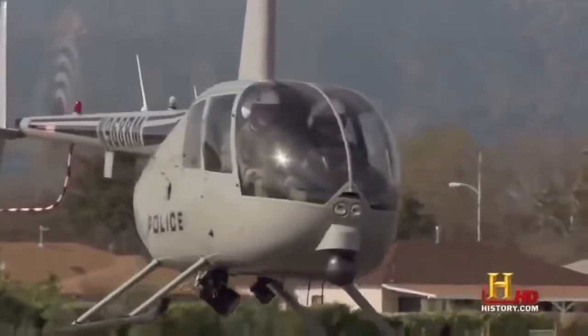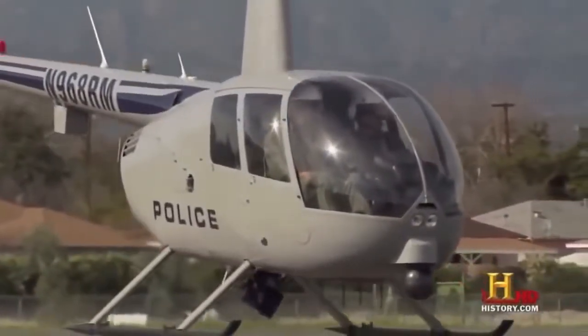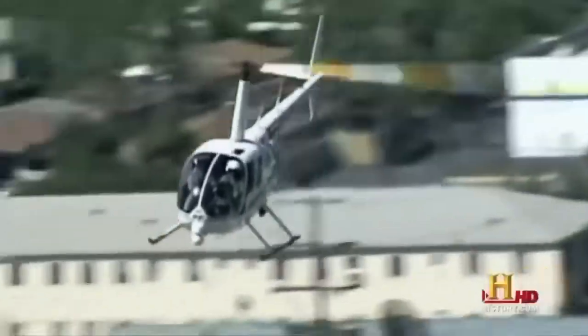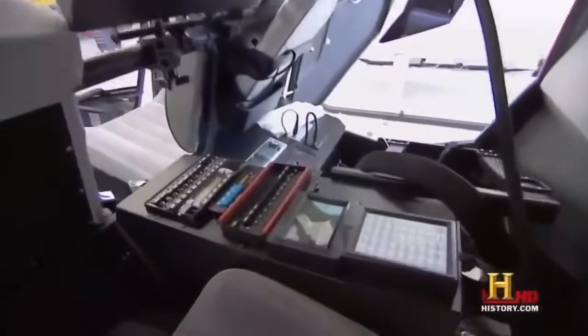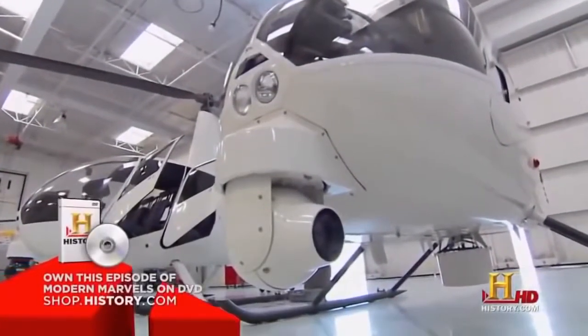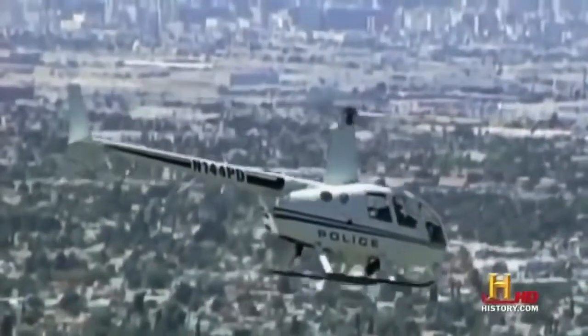The police departments aren't the only organizations taking advantage of Robinson helicopters' low costs. We have other versions of that same basic helicopter which are used for TV broadcasts. So the TV stations can buy that particular model and all the equipment for their gyro-stabilized cameras. Microwave transmissions are all built right into the basic helicopter.